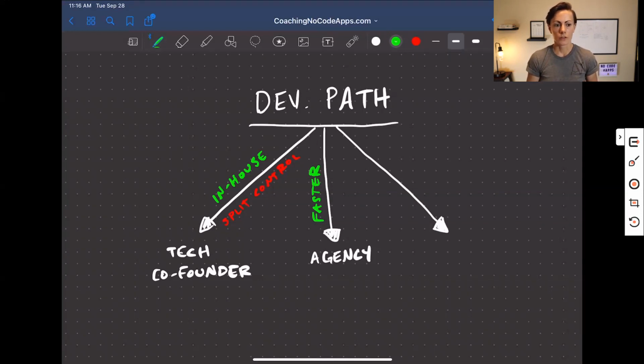And of course, compared to having a tech co-founder, you're going to have more of the control. Now, that's not to say you're going to have control over how it's built or what happens in development, because obviously you're handing your idea to someone else, but you will have more control over the decision-making process when it comes to the bigger vision. And that can be a positive for a lot of people who want to keep control over their idea, their business, their vision.